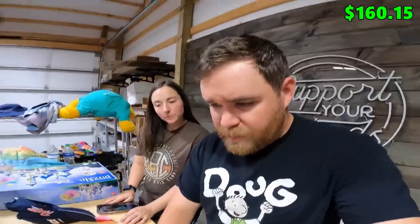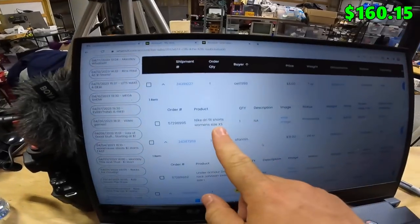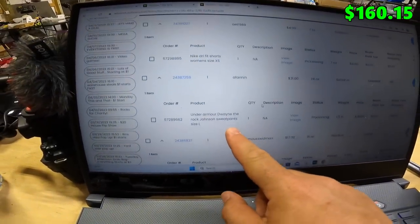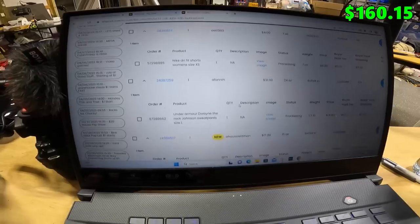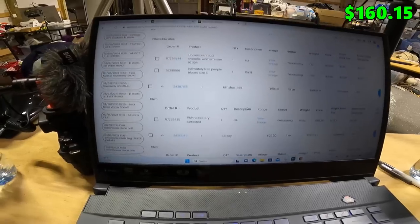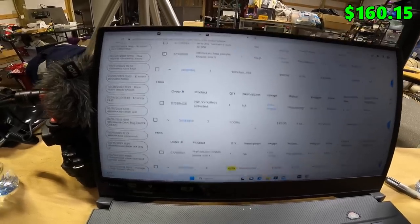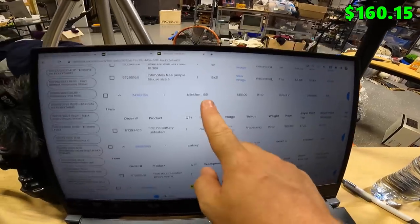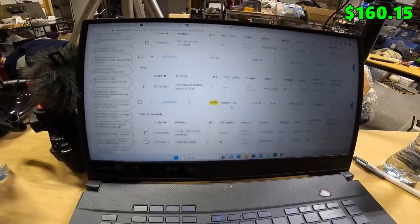We had some smaller sales like always, so like some Nike Dry Fit shorts sold for $4. We had the Under Armour pants that were like the Dwayne The Rock Johnson version. Those sold for $31. That was pretty good. $17 for an Altered State Georgia sweater. Some really nice sales. We had the PSP that we got in the last video. That one sold for $116 to BlinkFan169. That was very generous of him.